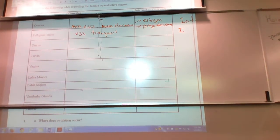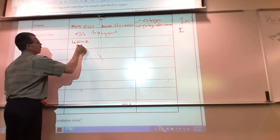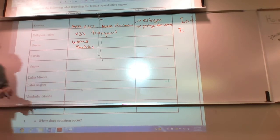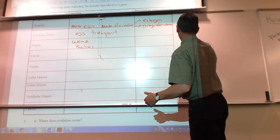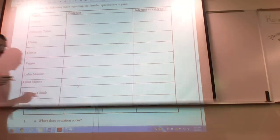Uterus. Give me a job. Holds embryo, pregnancy, womb, babies live there. Where menstruation comes from, pick whatever concept you want to walk with. Organ of gestation, embryological implantation, where cramps are. So, inside or outside? That's internal. Again, hysterectomies open you up. Okay, cervix. Let me show you a picture before we dive into the cervix.